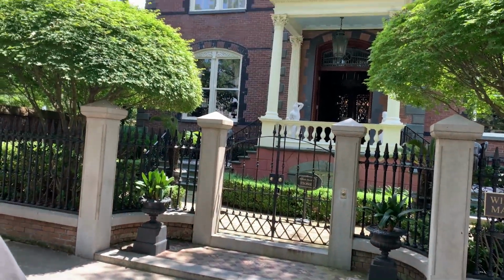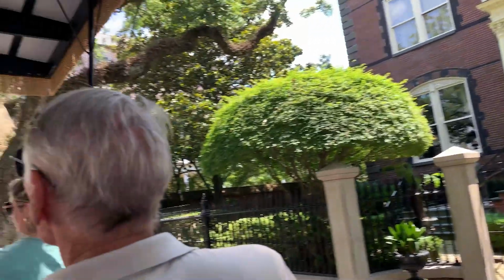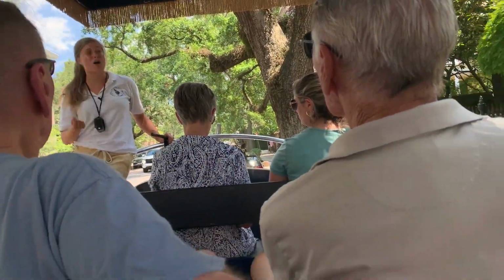On Google Maps, it actually still says it is the Calhoun Mansion, but the guy who bought it actually turned it back to the Williams Mansion after the man who originally bought it.